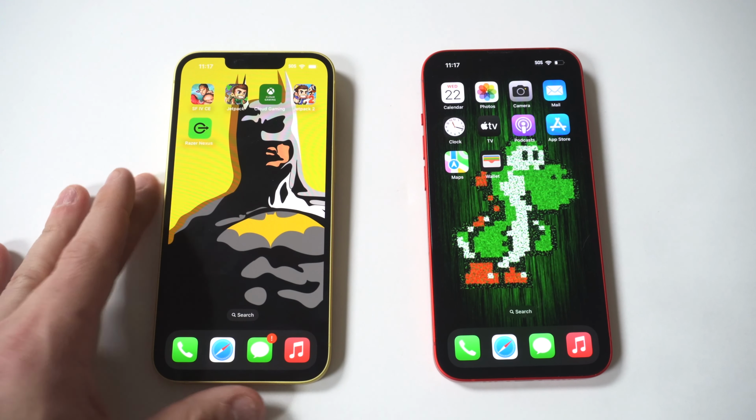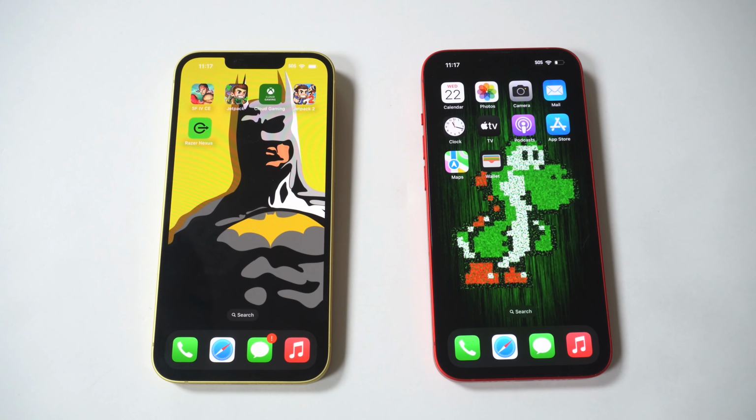All right, lastly, it's not gender specific. So, you know, I'm a guy. Like I already said, I buy a lot of red iPhones. I like blue as well. And, you know, I don't think it matters. I think you can rock the yellow color whether you're a guy or a girl. It just doesn't matter to me.